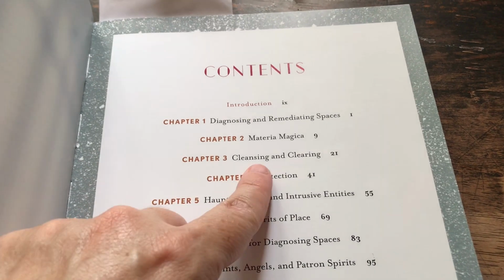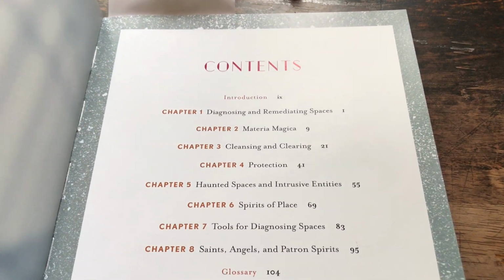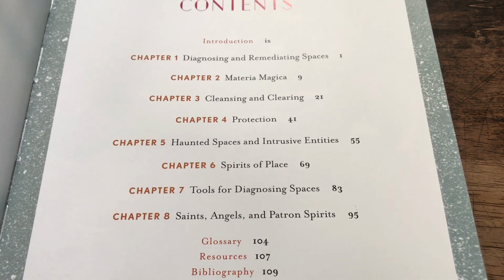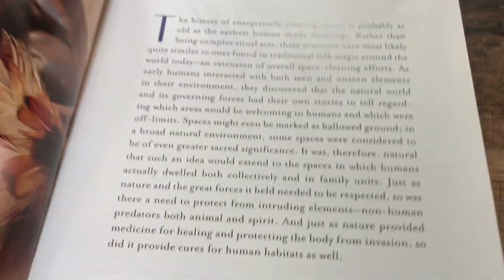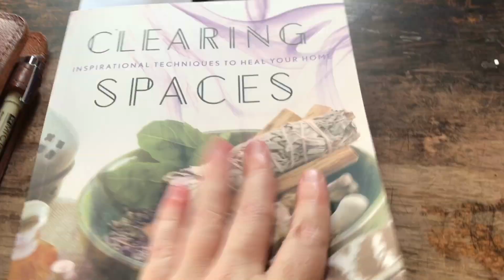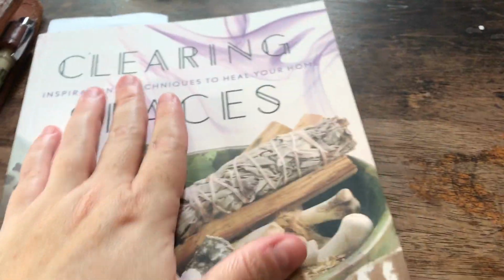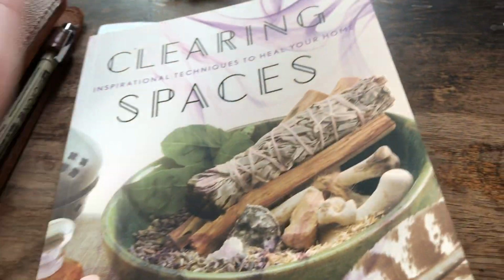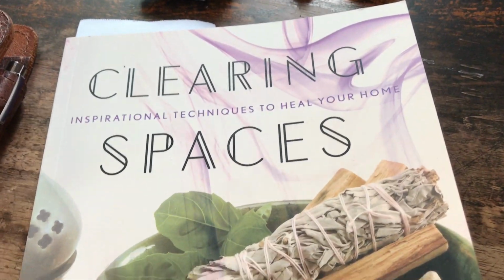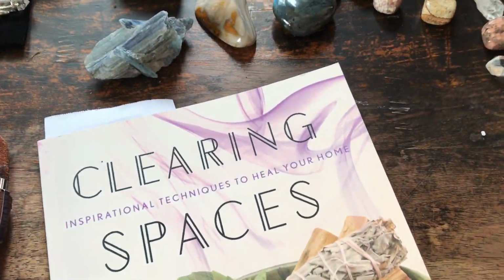Cleansing, clearing, protection, haunted spaces and intrusive entities, spirits of a place, tools for diagnosing. It's really, really good stuff. So that's what I'm trying to get through at the moment. I have no time to read, but stuff like this I just pick up in the mornings and read a couple of pages, then put it away, and pick it up and read a couple more. I'm getting through it slowly, and I do like it. So I thought, yes, I shall mention you for my March favourite.